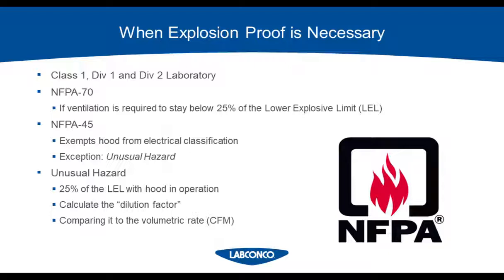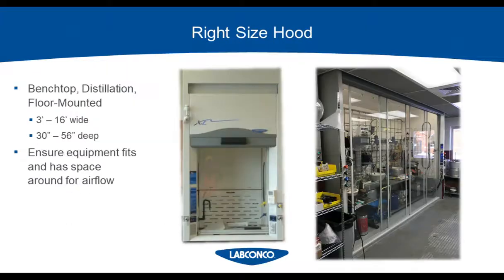Most frequently, they're unnecessary unless these specific reasons are being met, or a state code requires it based on the application. So there are some things that need to be done on the front side to determine whether or not this type of specialty hood is required.